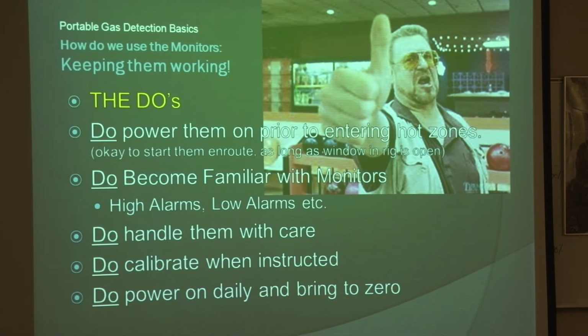It does help to crack a window. Obviously, they have wrist lanyards on them for a reason. Put those around your wrists if you're going to hold the nozzle out the window. Crack it just enough to get a good airflow, and then you can zero them out that way too, en route. And that'd be more than likely the guy in the back doing that. So make sure we're zeroing out prior to entering hot zones.